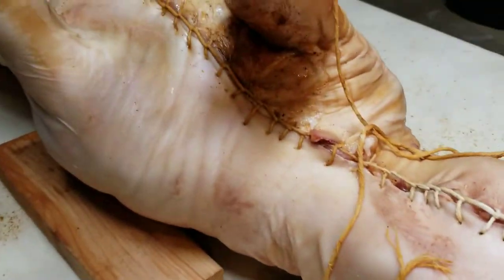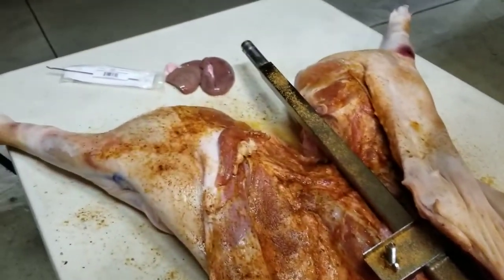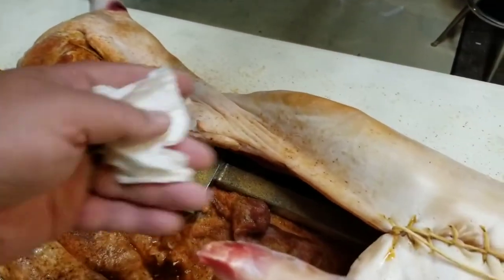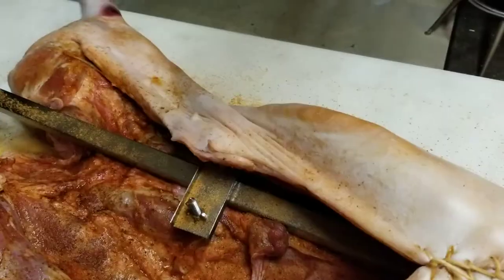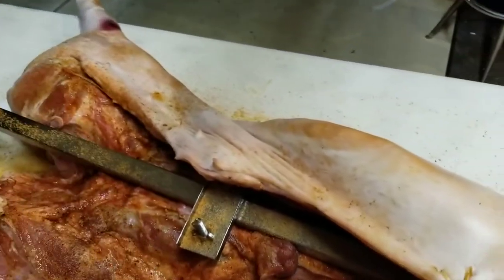So far we've got halfway sewed up. And what we're going to do is finish the rest of this, but we're going to start at the bottom and come up here, and we're going to leave an opening so we can fill it with our apples and our garlic and our onions. And we're going to do that in the morning and then finish sewing it and then put it on the rotisserie.